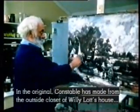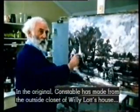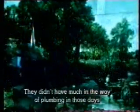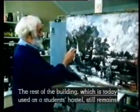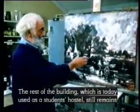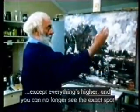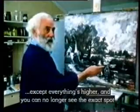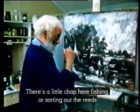But here, in the original, Constable was made from the outside closet, Willie Lott's house. They didn't have much in the way of plumbing in those days. He's turned it into a brick wall with a pretty little elder tree to hide the true nature of the building. But the rest of the building, which is today used as a student's hostel, still remains. The trees, more or less the same, except everything's higher. And you can no longer see this exact spot. There's a little chap here fishing, or sorting out the reeds, something like that.